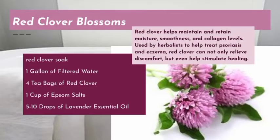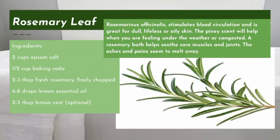Red clover, which helps maintain and retain moisture, smoothness, and collagen levels. It is great for psoriasis and eczema. Rosemary, which is good for blood circulation for dull, lifeless, and oily skin. It also helps soothe sore muscles and joints as well.